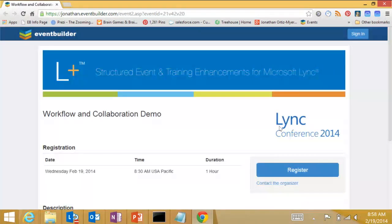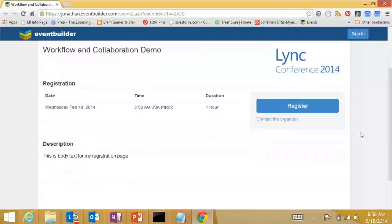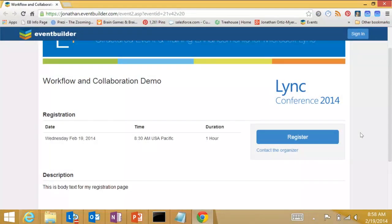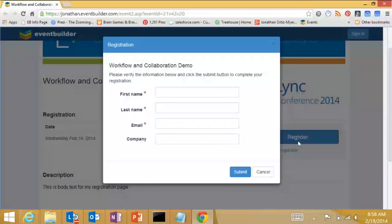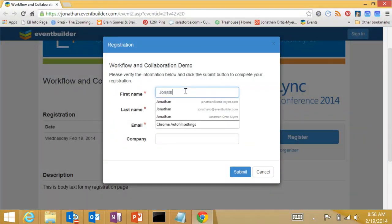So I'm just a regular attendee, let's say. I'm an employee, and I'm going to go view this demo real quick. So I need to register. And this is all customizable. You could ask for people's social security numbers, bank accounts, mother's maiden names, whatever you feel necessary.